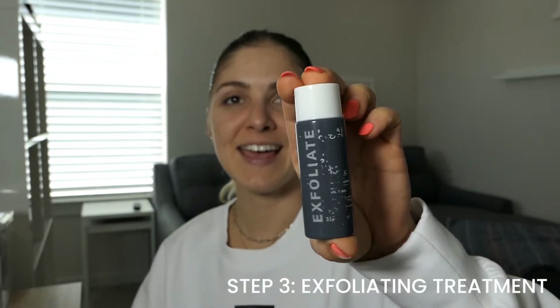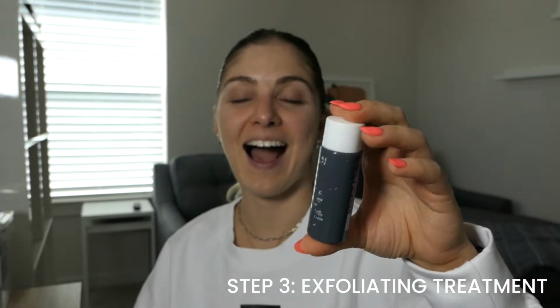After I double cleanse, again, in with the toner, because it just helps rehydrate my skin. The difference then goes into what comes after the toner. I use this, it's such a bad bottle, it's so used, Paula's Choice Exfoliate. If you've ever seen this, I am obsessed with it.